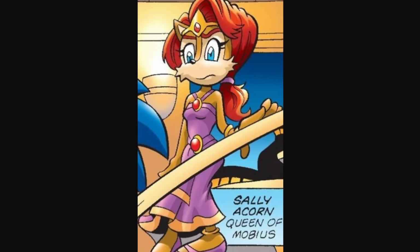So, with each year, Sally Acorn does fit the atmosphere. And she does fit the universe of Sonic now with her current design. So it doesn't look out of place. It looks great. So on to the next design.